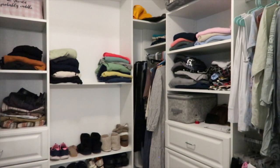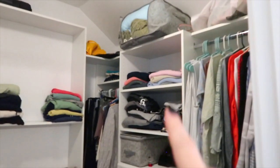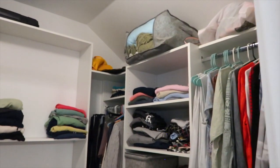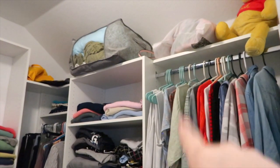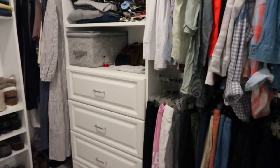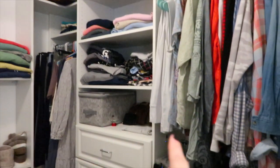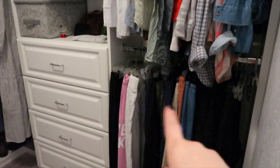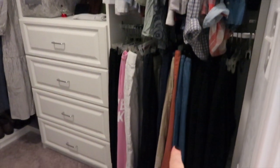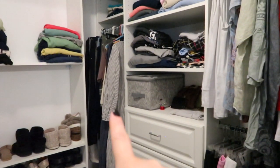Now I'm gonna take you into the closet and I'll show you where we're at with it and what more we have to do. Me and Jason got rid of a ton of stuff, which is awesome. So we have bedding in a bag up here. I have some purses. I'd like to hang the purses eventually, but this is my side of the closet. I'm not crazy about the amount of hanging space. She's got a rod here and a rod here. So I have my short pants here because you can't hang any dresses or long pants there. Over here is my long pants and dresses.